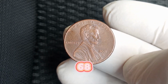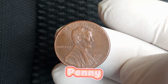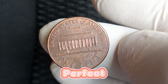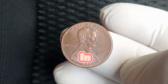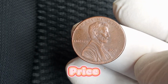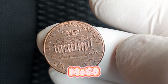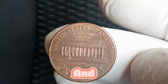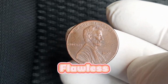High-grade condition, MS68 and beyond. Coins are graded on a scale from 1 to 70. A 2001 D penny in MS68 red, mint state 68, red color, condition, absolutely perfect under magnification, is nearly impossible to find. In fact, the top population known to exist in MS-68 condition is extremely limited. When coins like this go to auction, the price skyrockets. The current record price for a pristine 2001 D Lincoln cent in MS-68 red, a staggering $585,342, and that's not a typo. That's why coin collectors and treasure hunters across the world are scouring their coin jars for a flawless 2001 D.